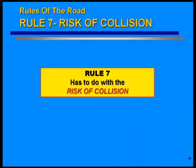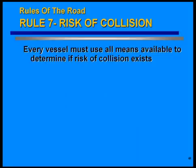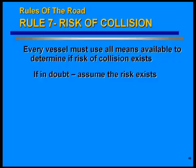Next, we'll take a look at risk of collision, Rule 7. So every vessel must use at all times all means available to determine if the risk of collision exists. And if there's any doubt, then assume that it does. There are a number of rules in the book that allow you to make an assumption in an in-doubt situation. You always assume to the conservative and to the safe side.